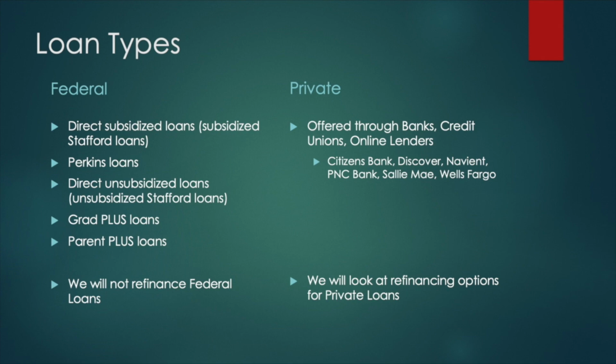These are the 5 different types of federal student loans. For the purpose of this course, we will not dive into the details of the differences. However, if you do have an interest in exploring what the differences are between these 5 student loans, you can refer to the student loan guide that will walk you through all of the differences between these loans.